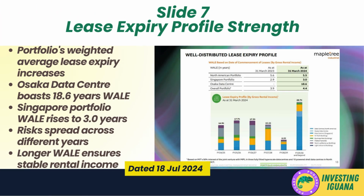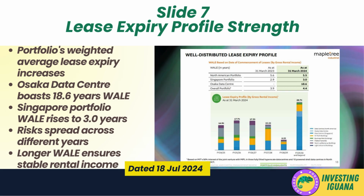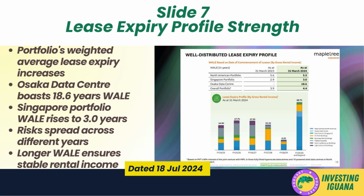Slide 7. Lastly, let's look at Slide 7. We've got this well-distributed lease expiry profile that's looking pretty solid. The overall portfolio's weighted average lease expiry, WALE, has jumped from 3.9 years to 4.4 years. That's like upgrading from a regular bubble tea to a large, more goodness to enjoy. This longer WALE is great news for investors because it means more stable rental income for a longer time.